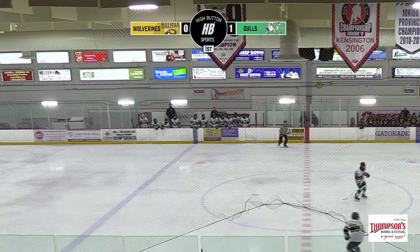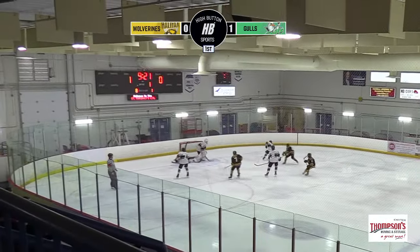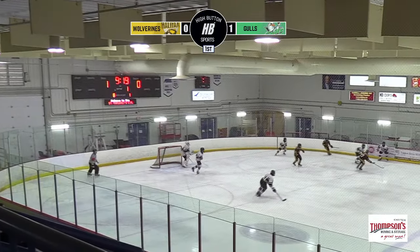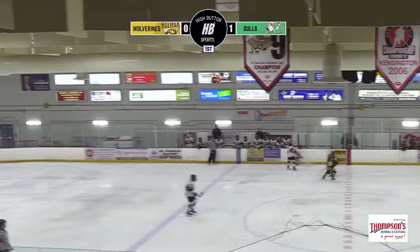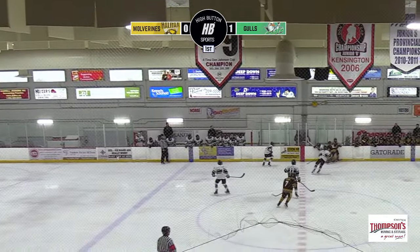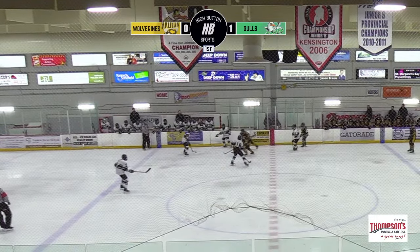We get set to bring you this matchup between the Wolverines and the Gulls here at St. Margaret's Center. We're starting a little late for some technical difficulties, but ready to go now for this one. So glad you could all join us. Once again, we just apologize for the late start, but good to go now and ready to bring you this great game.